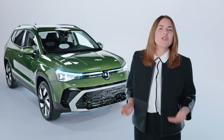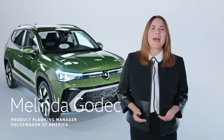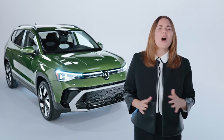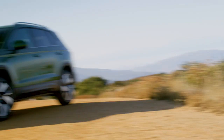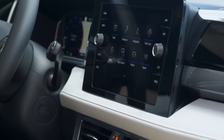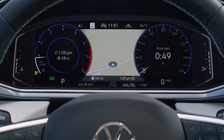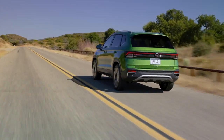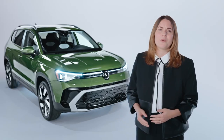Here it is, the new 2025 Taos. I'm excited to be here today to show you how the new Taos takes all the great features of the current car. It's bold, it's spacious, and it's packed with technology, and it makes it even better. Behind the wheel, it's a classic Volkswagen. Fun to drive, yet fuel efficient. And as with all Volkswagen SUVs, you have the option of both front-wheel drive or 4Motion all-wheel drive.